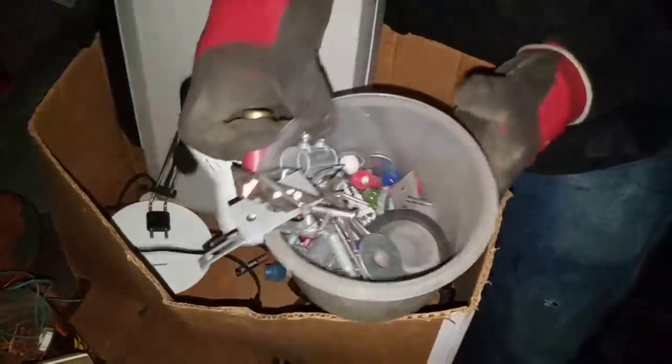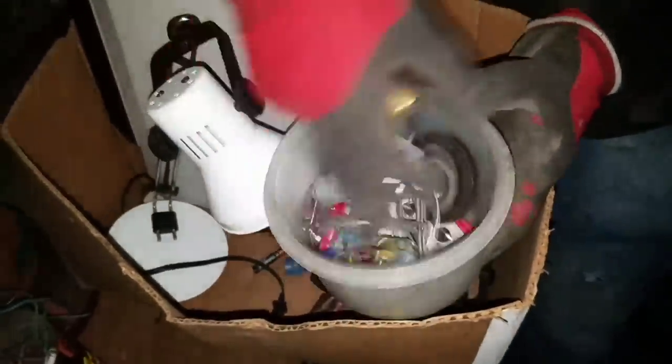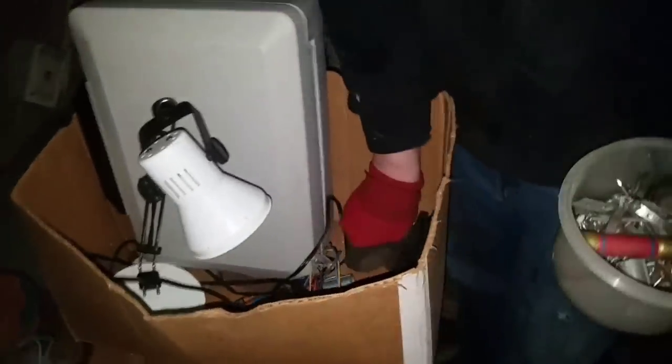Oh, look at. I saw old marbles down there. See them? Oh yeah, there's a couple of them in there. So I mean, why you got old marbles in with screws, nuts, bolts? Who knows? There's one just out. Oh, there's more down there. Oh, now they're bouncing. I'm losing my marbles, people.